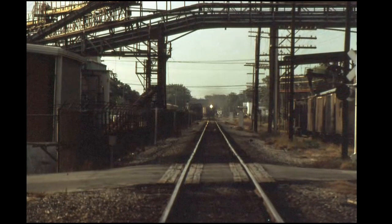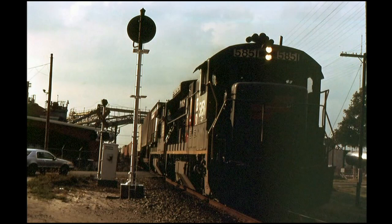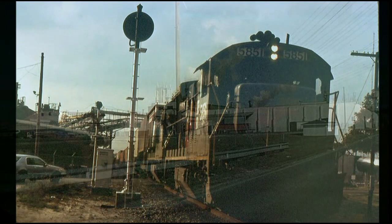April 1988, a southbound approaches the Diamond from the north on the Miami subdivision. You may have noticed the pipes running over the tracks. Auburndale was, and still is, a big citrus processing area.